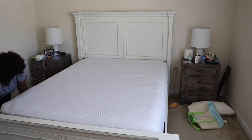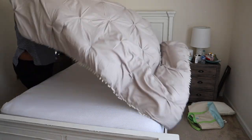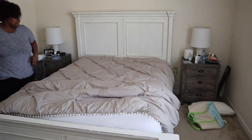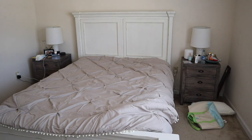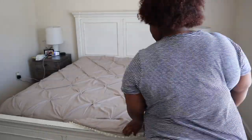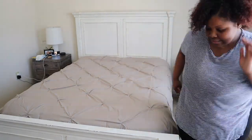I found it through a link in another young lady's description box is what I'm trying to say, and it has pom-poms on it and stuff, as you can tell. It's so cute, and I wish the bottom of my footboard or whatever didn't cover the pom-poms because it's so cute.